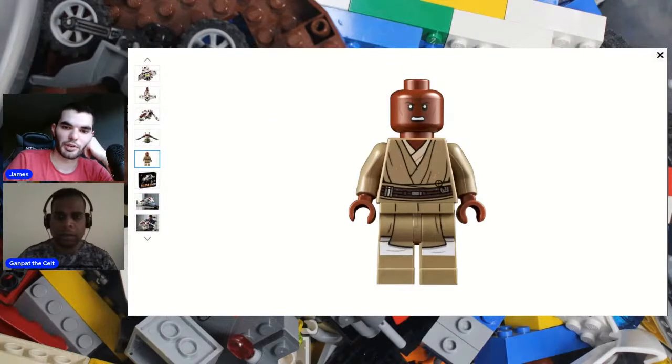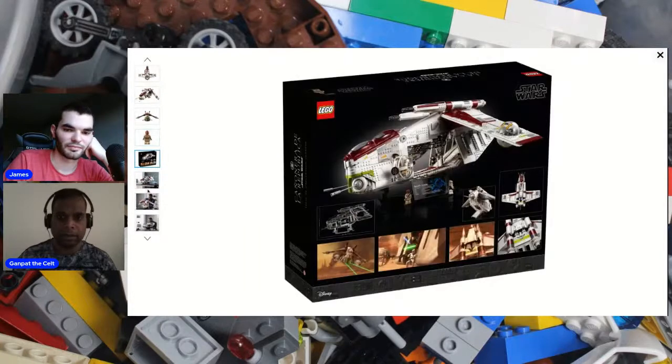Oh, but here we go. There's some soot on him. Oh, that's all right. That looks fine. And we get some shots from Attack of the Clones, how accurate he looks to the real deal. Oh, cool.